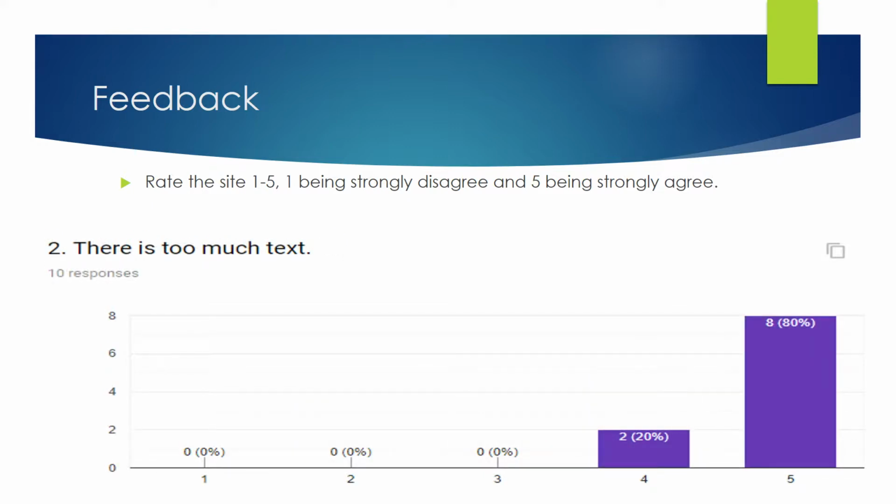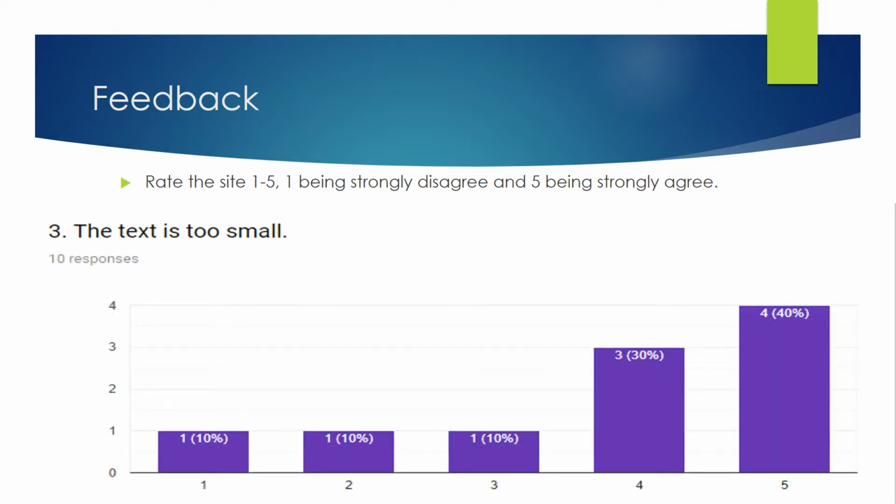Next question is the text. There's just too much text. Mostly everyone agrees about that, so that's for sure what we need to fix on our website. And then we asked if the text is also too small. Mostly 7 out of 10 people say yes, it is too small with the website. So there's too much text and the text is too small. So we need to fix the text.